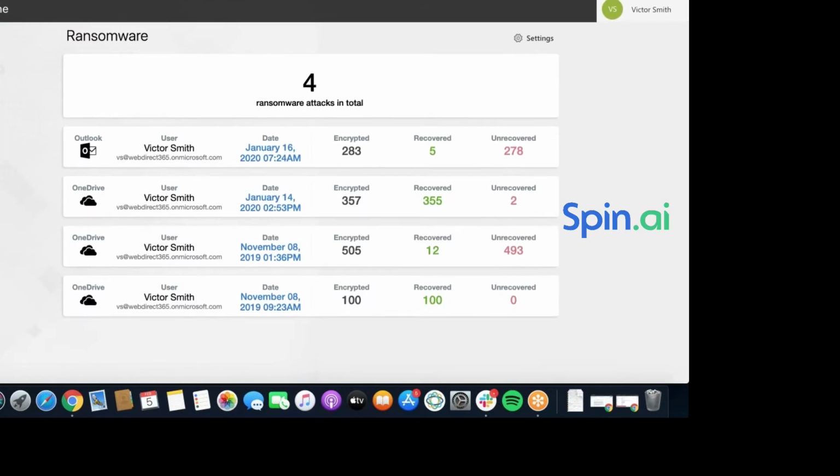And our team is constantly performing simulations of attacks to measure speed and accuracy. And here we can see 4 cases, one where the attack started from Outlook and 3 from OneDrive. You can see a brief overview of each attack here, along with where the attack started, when it did, and how many files were infected, along with whether they were recovered or not.